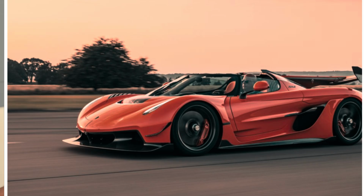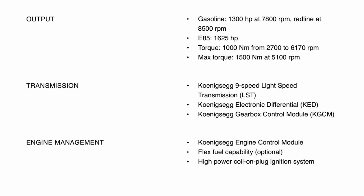Well, guys, on the Sadair, it took everything a little bit further. So on the Sadair, the horsepower is up to 1602. It doesn't sound like a big jump because it isn't, 25 horsepower. And 1282 when you're using unleaded fuel. So the 1602 is on E85. Again, it allows you to run E85 if you want some crazy horsepower, but you can also run it on pump gas.